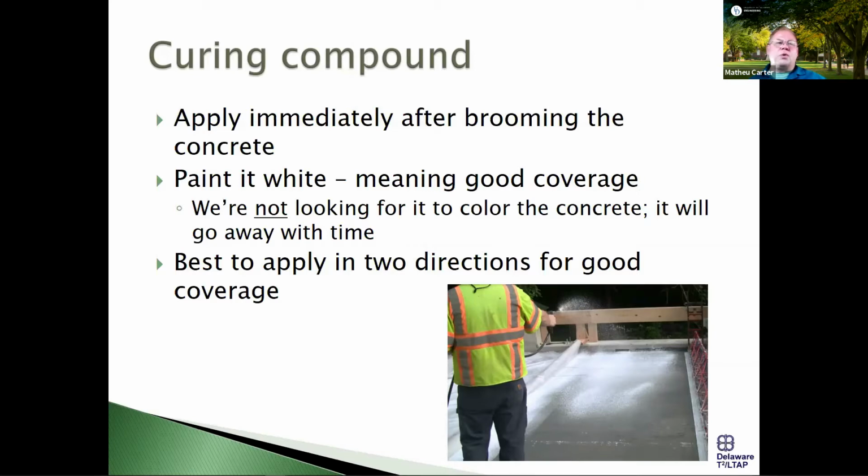So, whether we're using curing compound, whether we're using wet burlap, et cetera, we really want to get in there as soon as possible right after. We don't want to delay that because literally minutes can count, particularly when you're in hot weather.